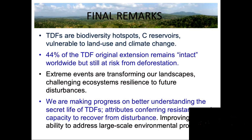Okay, to end this talk, some remarks. Tropical dry forests are biodiversity hotspots, carbon reservoirs, and they are vulnerable to land use and climate change. 44% of the original extension of the TDF remains intact worldwide, but still at risk from deforestation. Extreme events are transforming our landscapes, challenging ecosystem resilience to future disturbances. But we are making progress on better understanding the secret life of the TDF, which are the attributes conferring resistance and the capacity to recover from disturbance, man-made or natural.